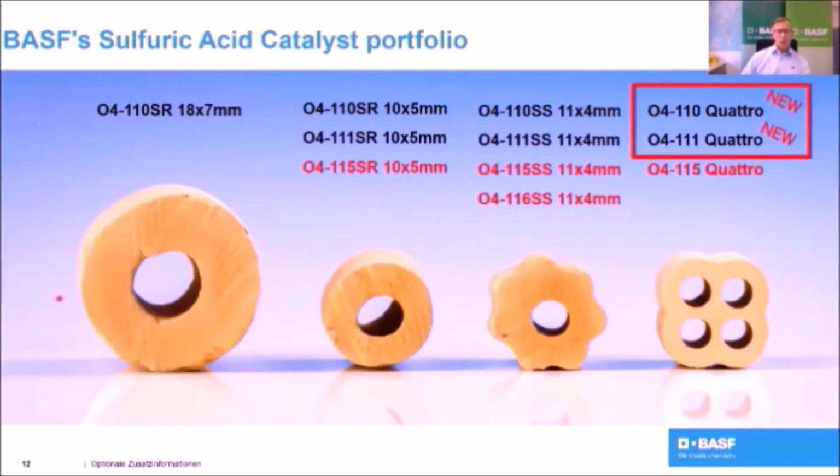So what we have now found is that we have in our portfolio very hard catalysts with a very good active surface area and mechanical stability. This is something which is really important. So our portfolio looks like this. First we have here big rings. We call it dust protection layer. This is a catalyst which is used mainly in the first bed.